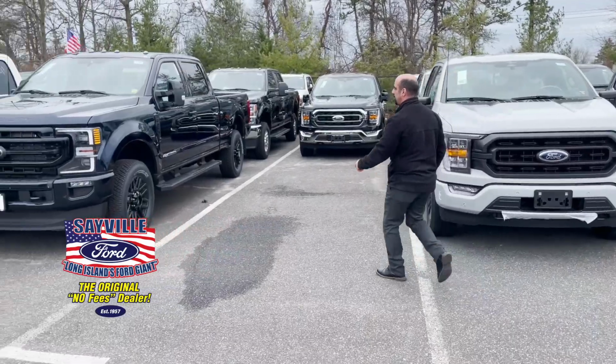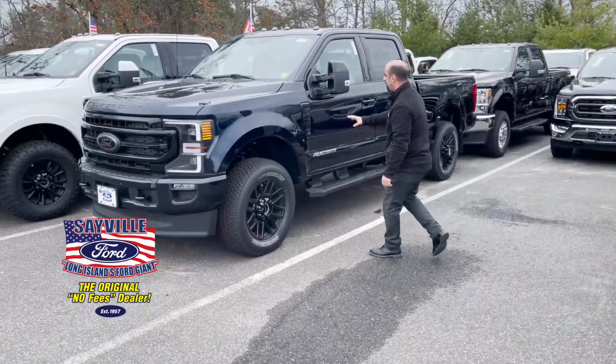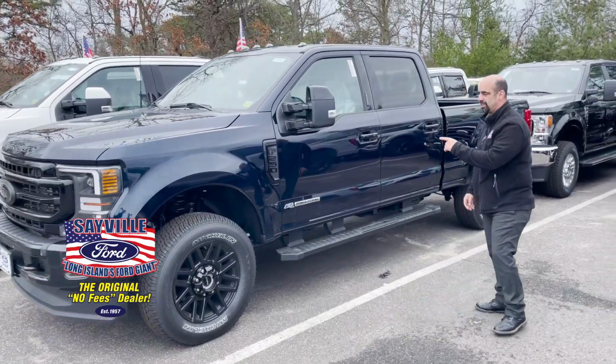Right here, your 6.7 Power Stroke on the F-250 Lariat, Antimatter Blue. This is the truck for you.